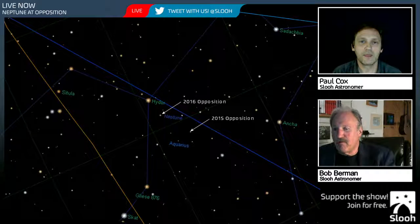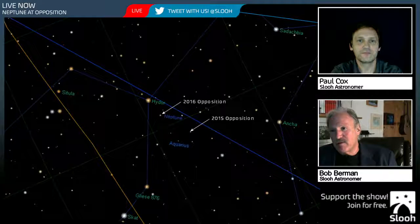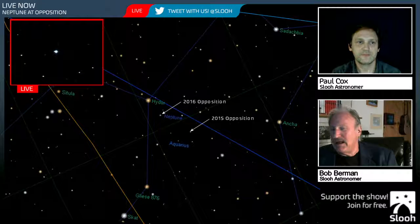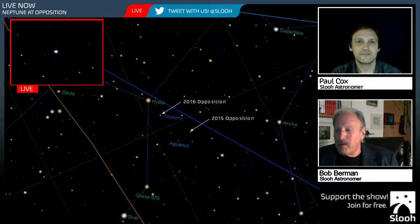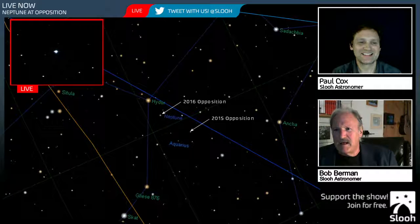remember, Galileo was used to much faster moving objects. Jupiter takes 11.86 years. Saturn, the slowest moving, is 29.457 years, call it 29 and a half. This is 165 years, so it's barely moving against the background stars. And so when he would observe it night after night and was really looking at Jupiter in the same field of view and saw essentially no motion, he can't be blamed for blowing that one. But boy, wouldn't it have been great if he had discovered it so long before. We're talking about 2 centuries before Galle and Le Verrier found it. That would have been amazing.